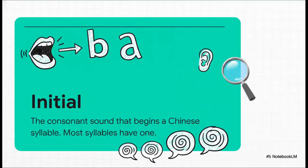Let's get a really clear definition down. An initial is simply the consonant sound that begins a Chinese syllable. And as it notes here, most syllables have one. Now, it's true there are a few syllables that can start directly with a vowel sound. Think of words like ai for love or an for peace. But for our purposes and for the 99% of cases you'll encounter, you should think of the initial as the standard starting point for everything.